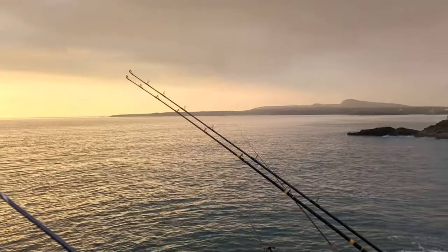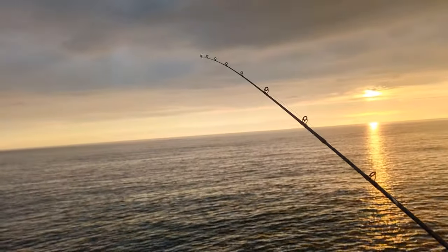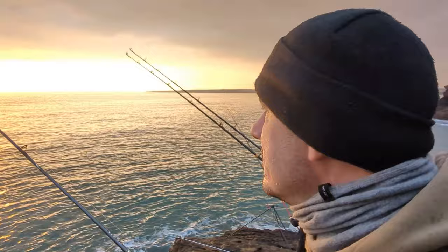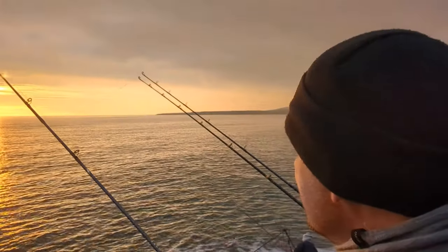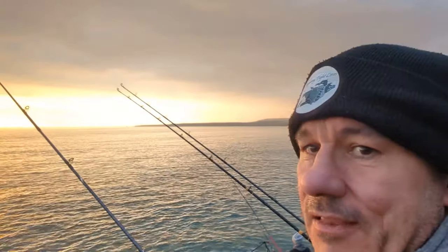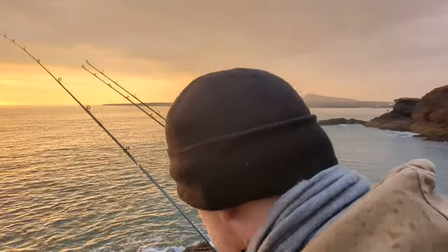That one unclipped. Absolute beautiful colours in the sky, guys. Superb. Okay, just had a little bite there now. I could do one of them for my specimen hunt. Let's see if I can get one.